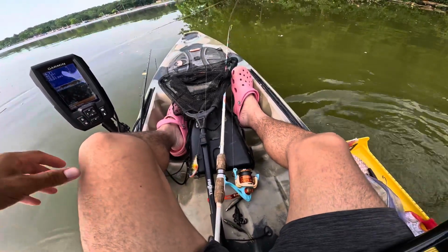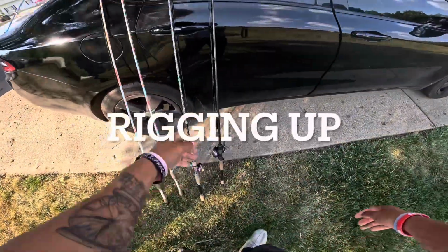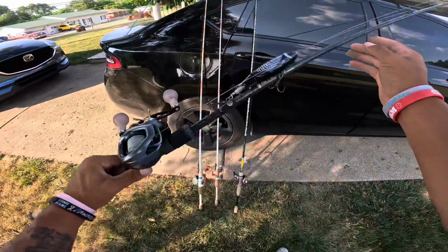Oh, he just did a backflip into my catch board. Just got rigged up. First tournament back tomorrow. I'll show y'all the starting lineup.